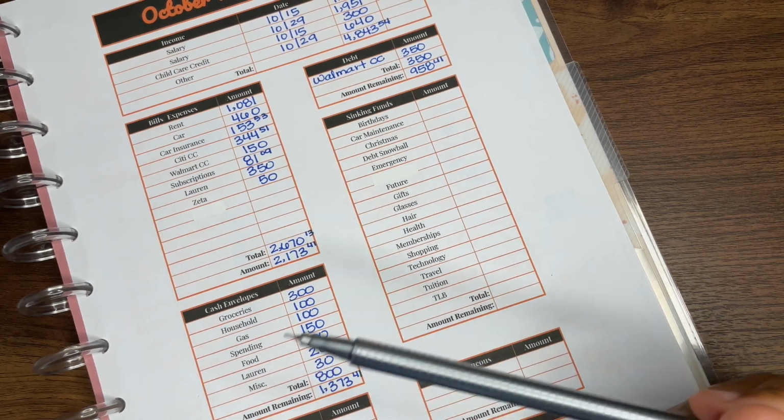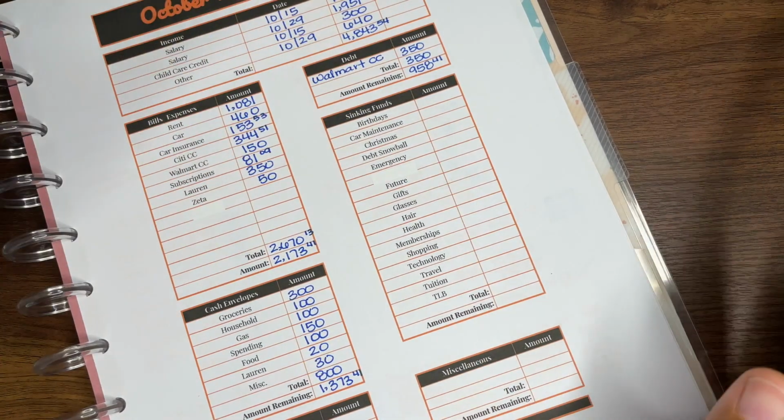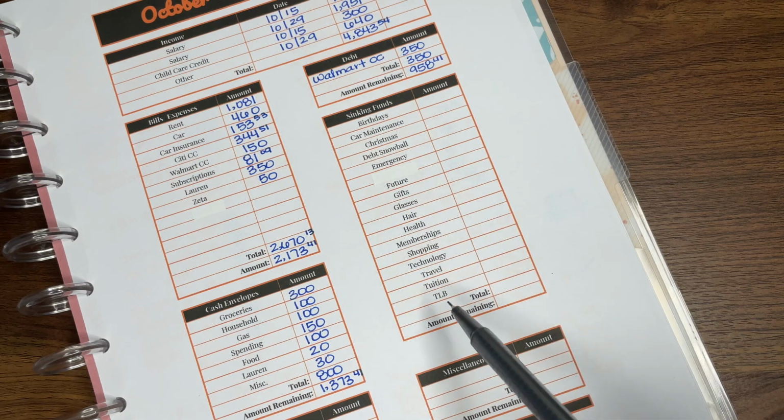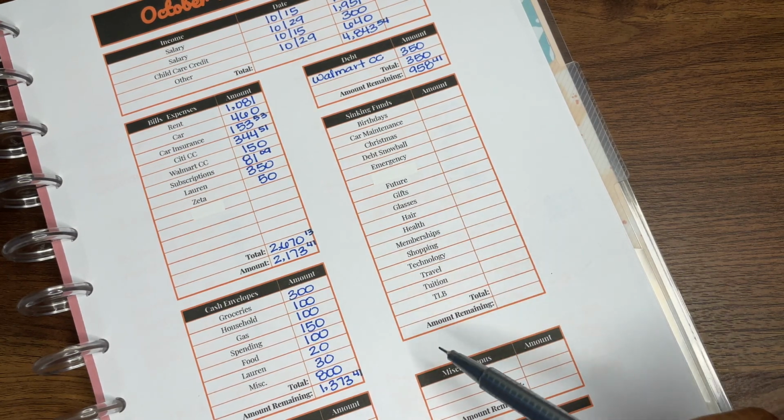I want to gear up for a major giveaway come Christmas. Christmas is my favorite time of the year, and I want to be able to be a blessing to someone. So I wanted to create an envelope for the channel so that I can have the funds to do that.